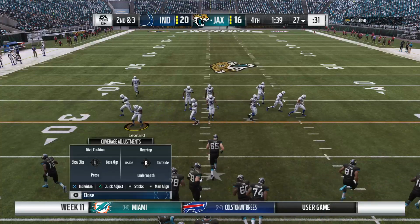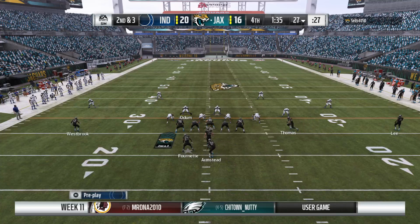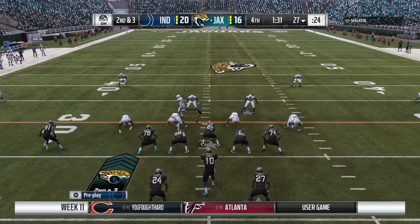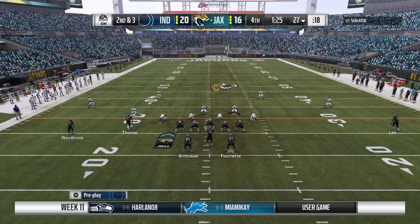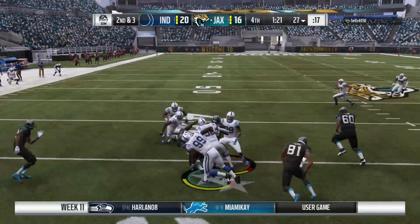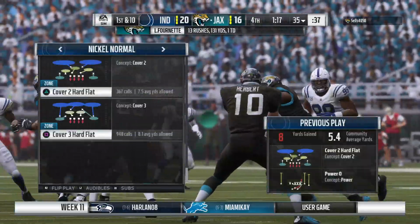Operating from the 27 now. Here's 2nd and 3. Watch it now, Barney. Again, it's Fournette. 8 yards on the pickup there, and it moves the sticks.